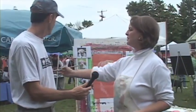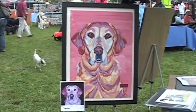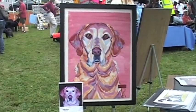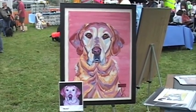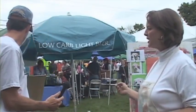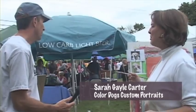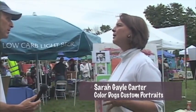Well, I call them color dogs for obvious reasons. So I do these dog portraits, and to me, there's something inherently fun about the idea of a portrait of a dog in the first place, so I decided to have fun with it. They are meant to look like the dog, and they do, which is why I show photographs, so people can understand that. They're not caricatures, but I play with the color, and I play with loose paint, so they're about energy and personality as much as they are about a strict photographic image of the dog.